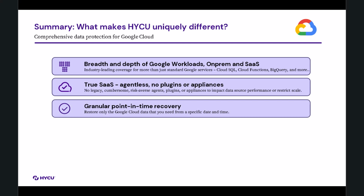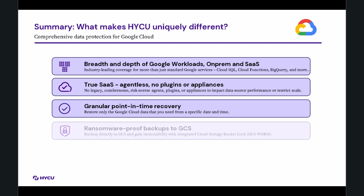Number three, despite doing all the backups in an agentless fashion, we do have the ability to deliver full or granular restores. And this applies to all of your on-prem workloads, all of your Google Cloud workloads, and also your SaaS workloads. And as I always say, your backups are only as good as your restores. If your restores don't work, or if your restores are not useful, your backups are no good. And that is the huge advantage here. We have the ability to deliver truly granular restores without any agents or plugins.